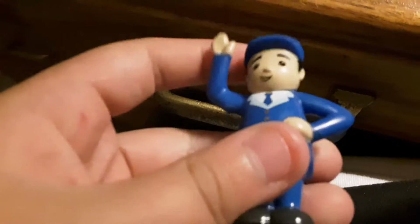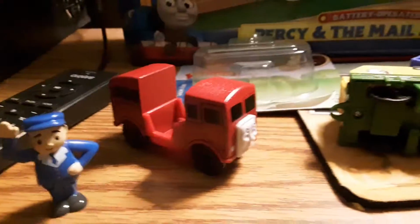Okay. And the people, I like them. They move, unlike the other Wind Railway ones, the classic ones at least. And, yeah, it's pretty cool. So, I give Birdie a 9 out of 10. It's a pretty good model. And now I add him to my other box collection, Thomas Wood box collection.